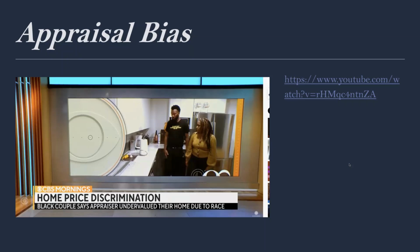As an AMC, we are expected to have policies to prevent appraisal bias. The states will be looking at appraisal bias. Your reports that are going into the UCDP portal will be scrubbed to look for appraisal bias.